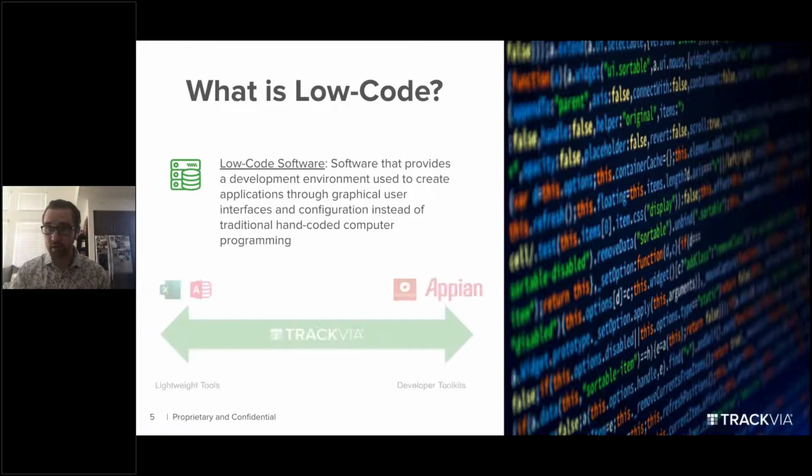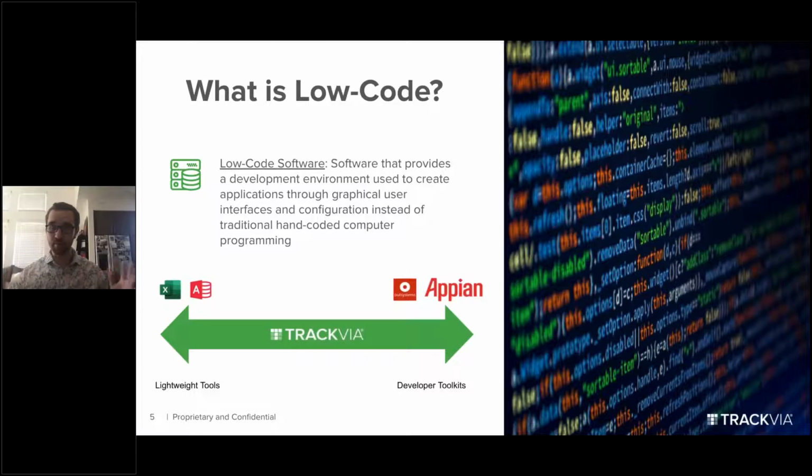And as a result of that, low code spans a really big variety of software tools. If you look at the analyst reports, your Forrester reports or Gartner reports, things like that, they even look at low code in a very broad way. And they're starting to chunk that up a little bit as low code becomes more mainstream. Now, as I mentioned, TrackVia has been around since 2006, so we're actually kind of a pioneer in the low code space.